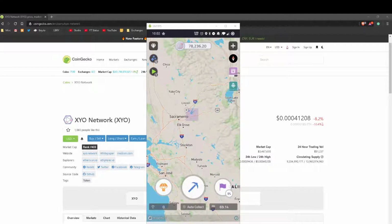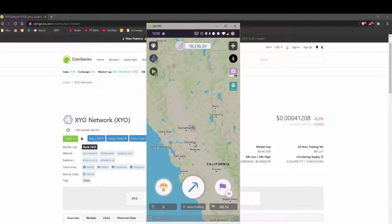Alright, let's get on to the video here. XYO Network is working with Coin app, or other Coin app, and they're the same thing. Coin app will allow you to geomine wherever it is that you live. You can see pretty much where I live here by the purple square on the map of California. These purple squares go out throughout the entire world, and you probably live in one of them, but you can mine using this thing.